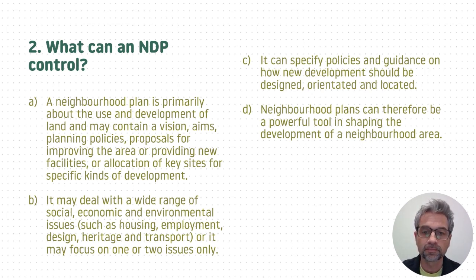Point C on this slide, it can specify policies and guidance on how new development should be designed, orientated and located. There's a section, section 7, on a design checklist, a checklist for architects and developers about how they should design their buildings in the town moving forward. And to conclude, with all of this ability and all of these tools within a neighbourhood plan, they are a powerful tool in shaping development in a neighbourhood area.